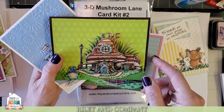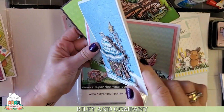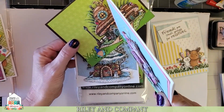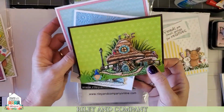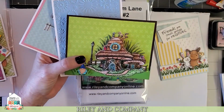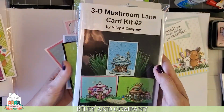Here is a little house with a little shed. Here is a winter house after it snows. And the dies allow you to pop them up and make them 3D. You can also do this by hand as well, of course. These 3 cards are included in the kit, not the stamps, not the dies, but we have colored everything for you. We have copied everything for you. We have die cut everything for you. And we have put them in a gorgeous little kit like this.